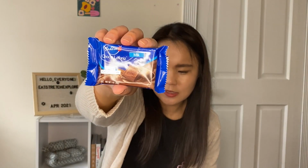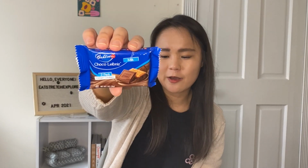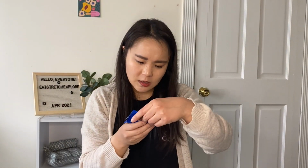And then okay, so this is the digestives, the thing I just talked about. So this is a 2-pack of crispy cookies, and they have milk chocolate on them. They're the Choco Liebnis. Sorry, I don't speak German. And I'm kind of interested in trying this out, but milk chocolate is not my favorite, to be honest.